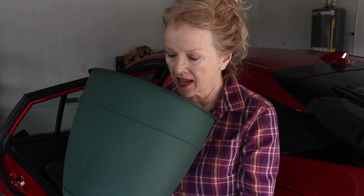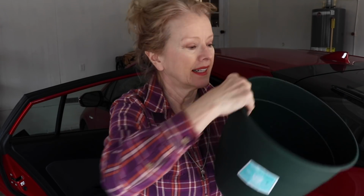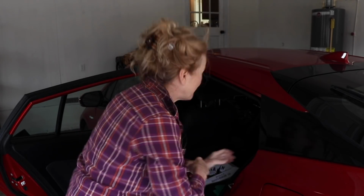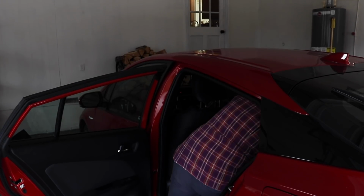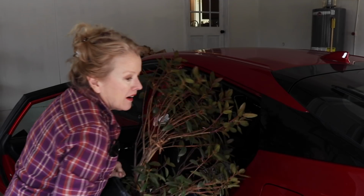I got a pot. I'm just going to try this pot first. This pot is made from recycled ocean plastic. What could be better? Yay! In the United States. Okay. Oh, this is heavy.